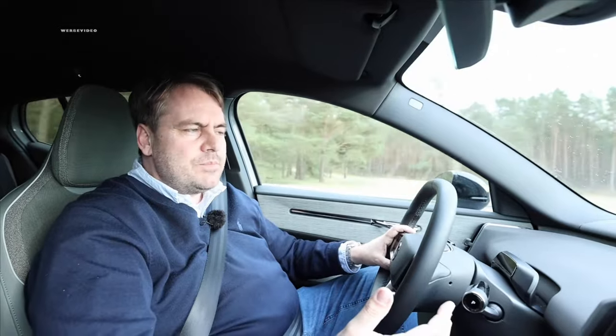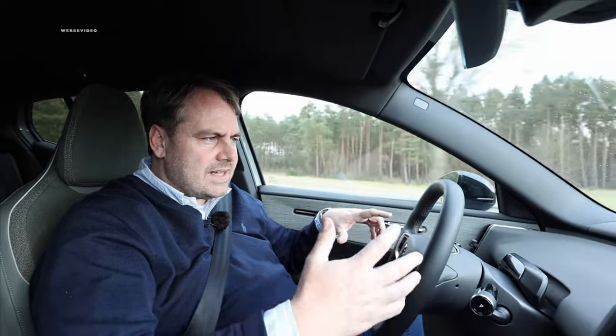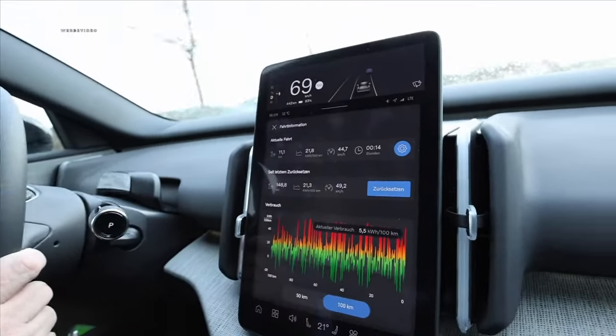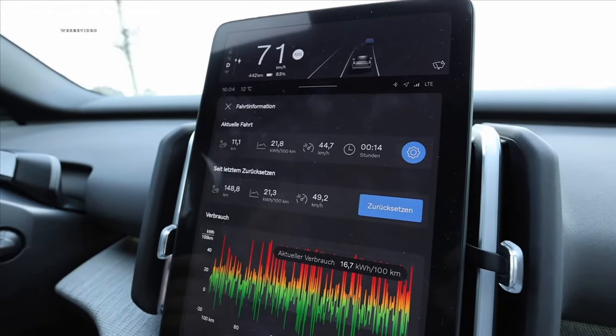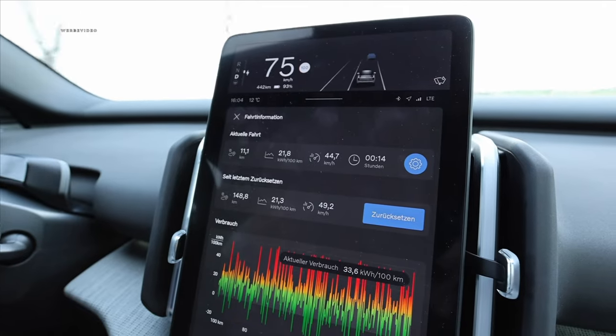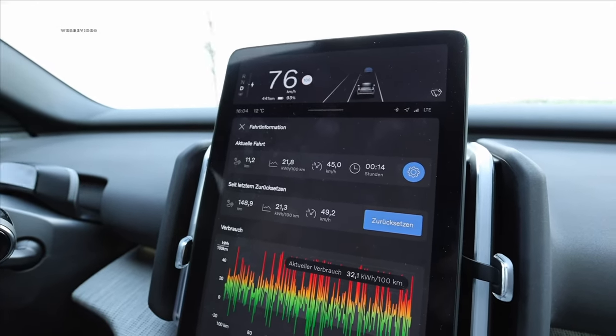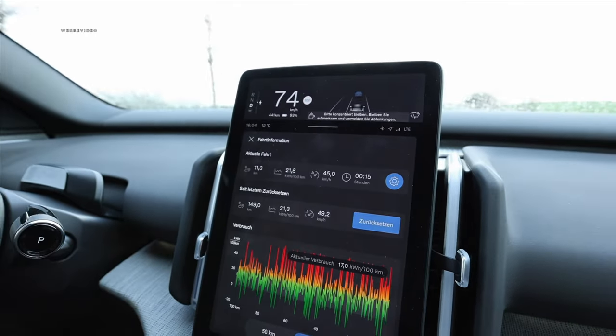The range is displayed as 442 kilometers. Strangely, every time it's fully charged, it reverts to the WLTP range. Somehow I've got this feeling that it doesn't really take into account the last consumption from the onboard computer, so to speak, to then perhaps calculate the range a bit upwards. Somewhat strange, but perhaps there will be an update eventually that might optimize that slightly.